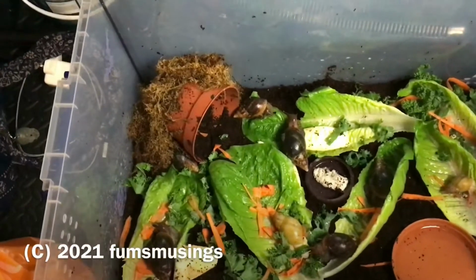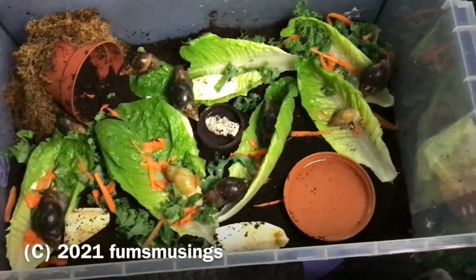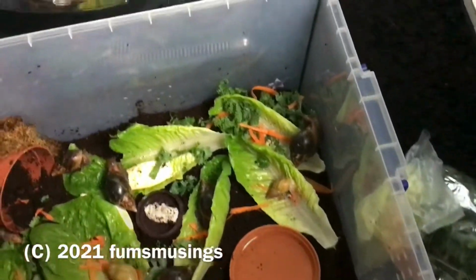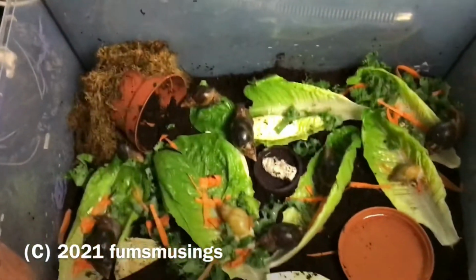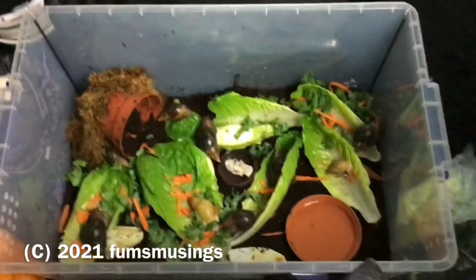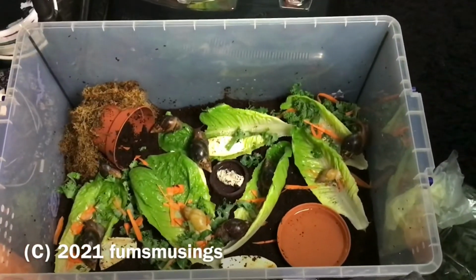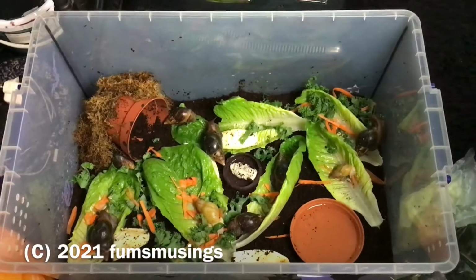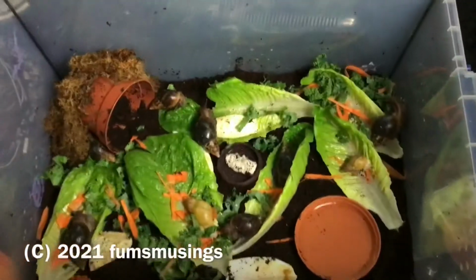Hi everyone, I wanted to show you I've upgraded the baby snails' tank because they've outgrown it. The baby snails are, at the time of filming, 8 months old, and they are getting huge. They can be about 5-6 centimeters long, maybe, depending on the snail.